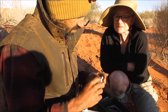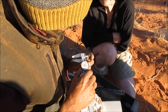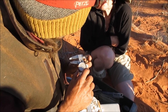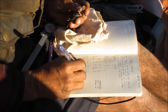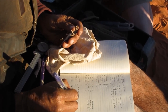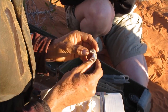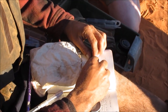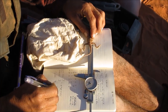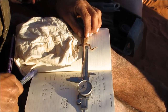But these are gentle. If you rub them on their belly like this, they become quite sedate. There are a number of measurements that are taken that are used as diagnostic features for various different species, so the jaw length is one of them. And then the snout to vent, so from the tip of his head to his cloaca, which is just there. That's the term. And he even lifts his tail up, very politely. And the total length.